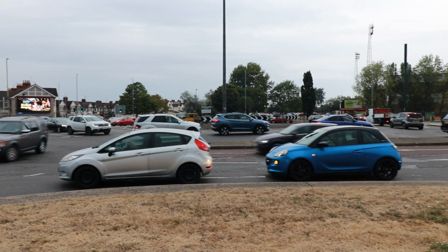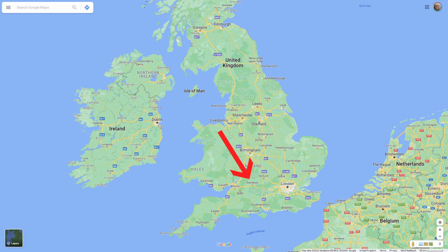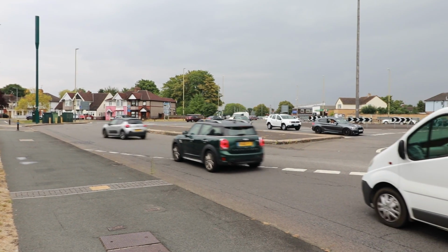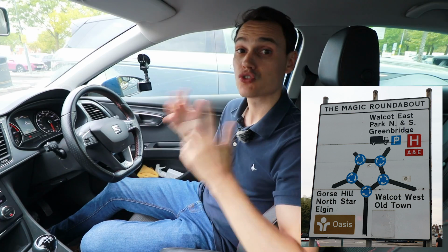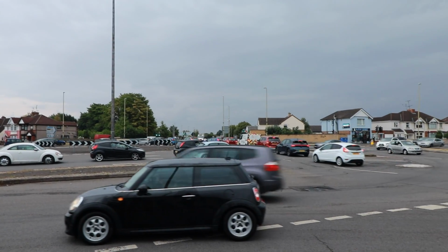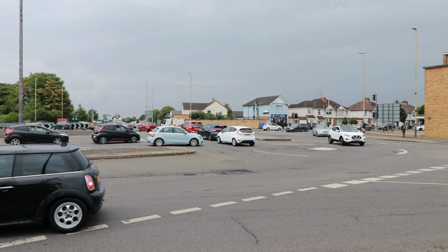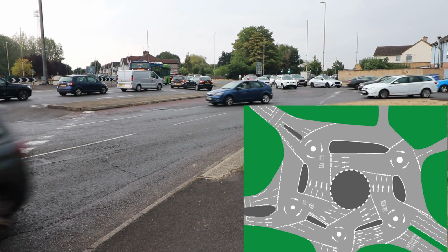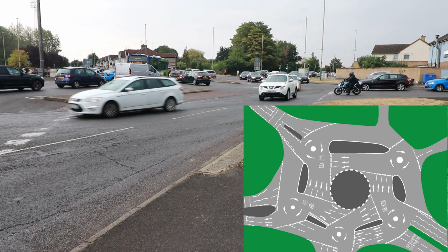I'm on my way to Swindon, a town located in the southern half of England in between Reading and Bristol. Swindon is home to the infamous Magic Roundabout, and I want to see if I, a driving instructor who has been driving for 18 years and teaching for over 13, can do the roundabout off the cuff, just using the road signs and markings, no sat-nav and no prior knowledge. I've never been there before. Will I go the intended way? And will I use the correct lane?